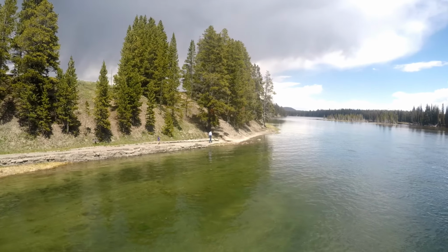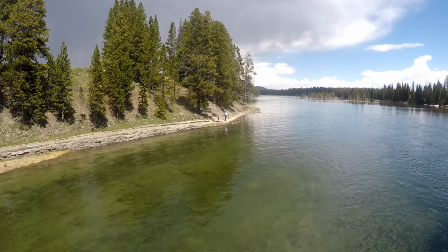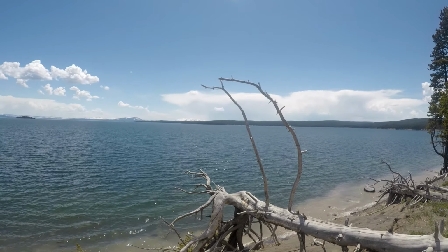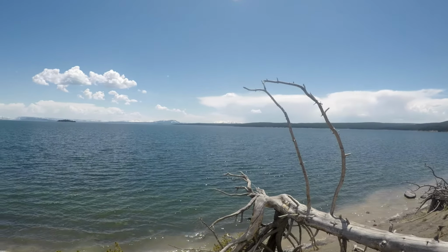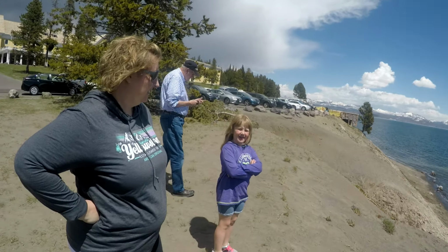There's old Jim. A little girl and her grandpa. Lake Yellowstone. It looks like an ocean! Looks like an ocean?